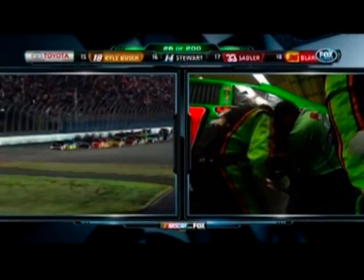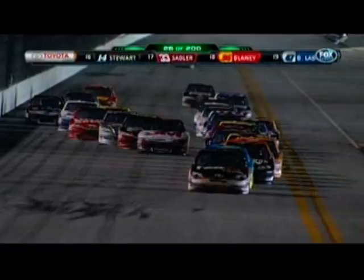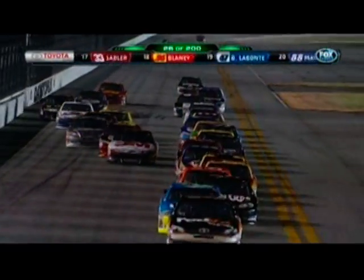Feverishly, work continues in the garage as we cross through 25 laps. Denny Hamlin from Chesterfield, Virginia, late model stock car driver, tapped by Joe Gibbs to fill an empty seat. He's done a great job at his best Daytona 500 finish so far, 17th.